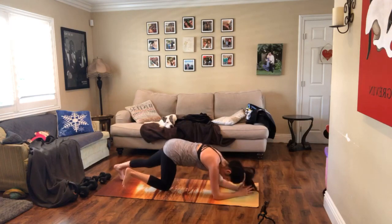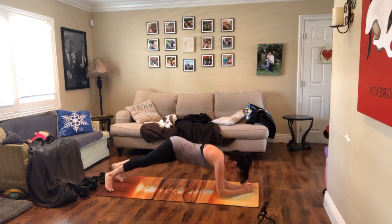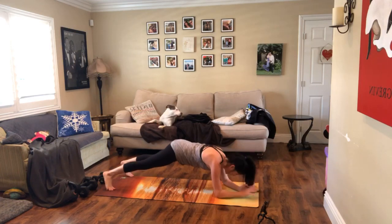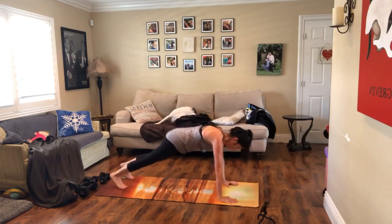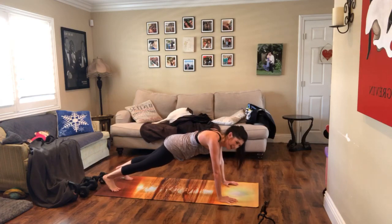Any plank you like. I love my plank with rotation. You can hold an iso plank. You can reach. That's one of Joe's favorites, keeping your hips down. You can go high to low. You can go knee to elbow. Or you can do a fun combination like I'm doing.